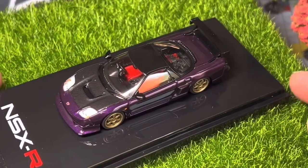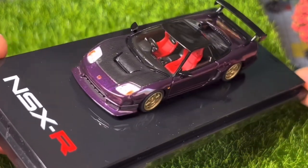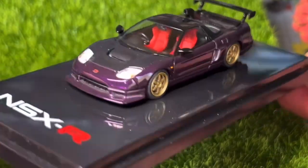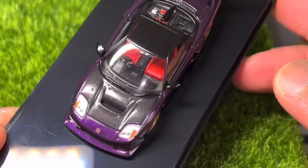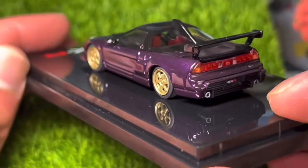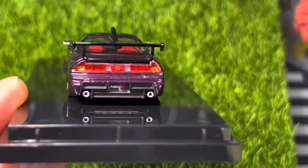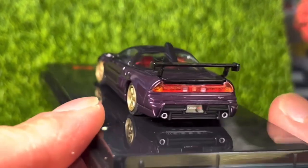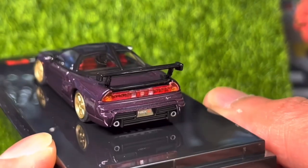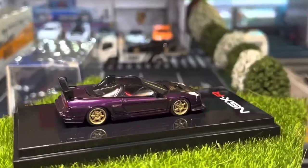That's the NSX R from Hobby Japan, alongside the detailed engine on the back, and great seats, custom tires with detailed disc brakes. The headlights also look very nice, completely detailed headlights, guys. The carbon fiber hood and the side mirrors are also super detailed. You guys can have a look. The rear looks amazing. It's all about the rear end, right? So guys, check it out. The Honda logo, the spoiler, the exhaust, and the NSX R decals on.